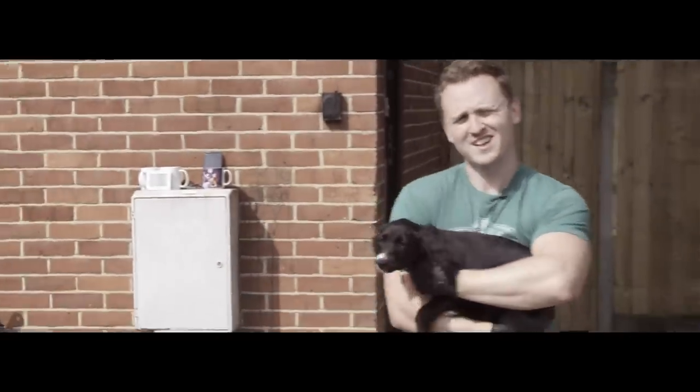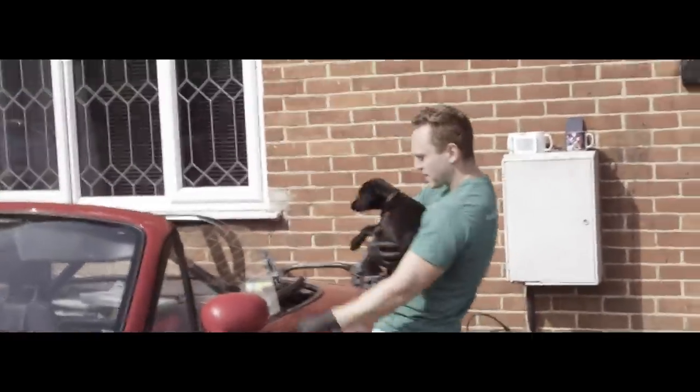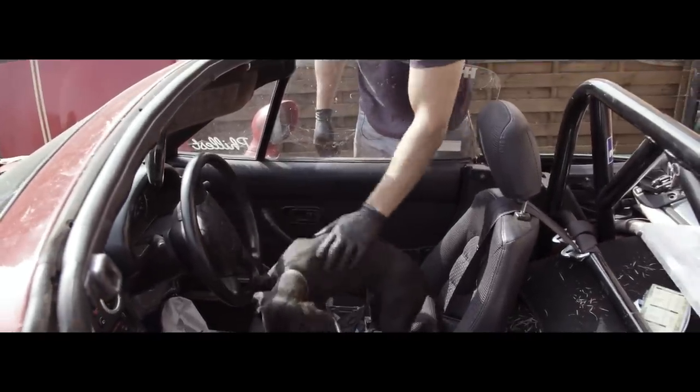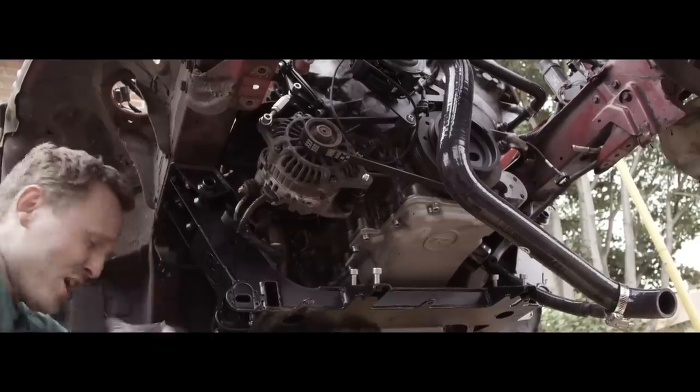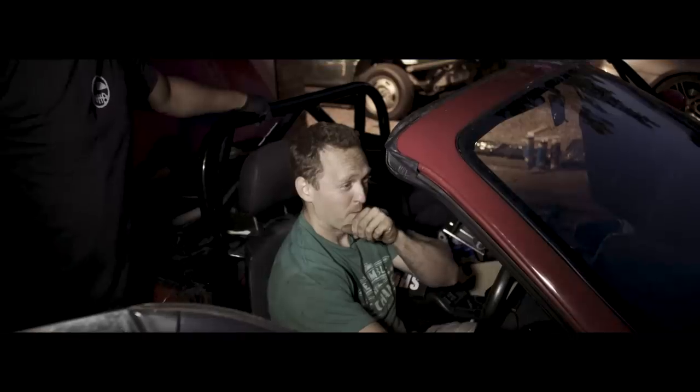Look, this is your starring moment. This is my dog, Maisie. I thought I'd introduce her to Project MX-5. Good job. Phil and Maisie, they're gonna have a wonderful relationship.